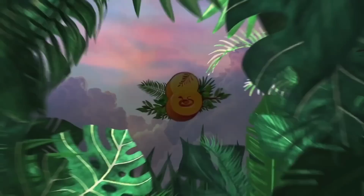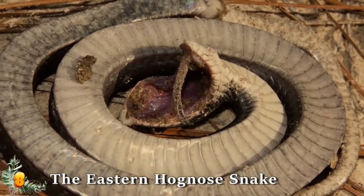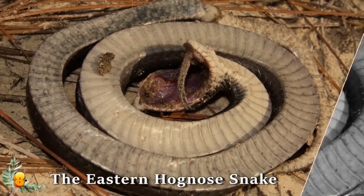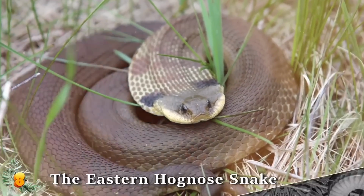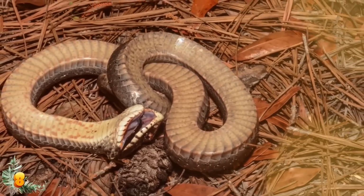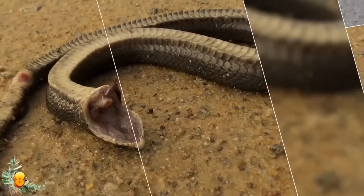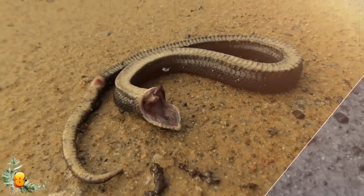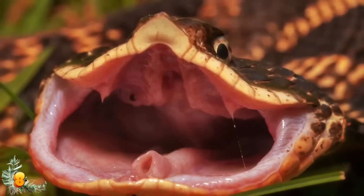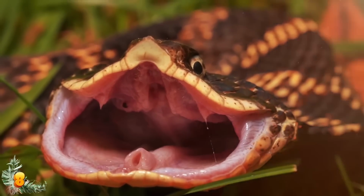Number 8. The Eastern Hognose Snake. The Eastern Hognose Snake is one of the uglier snakes on today's list. It ranges in colour from white and dirty brown as an adolescent to fully black and then eventually to orange and black. Still, it's a fantastic creature. One of the coolest facts about the Eastern Hognose Snake is that it can actually play dead when in danger, much like an opossum. It sometimes hisses or flares up like a rattlesnake, but it's not poisonous or dangerous, and the Eastern Hognose is well aware of it.